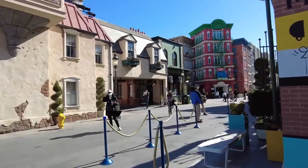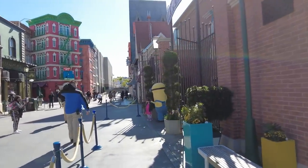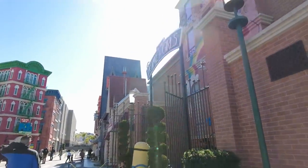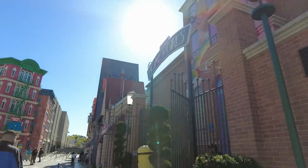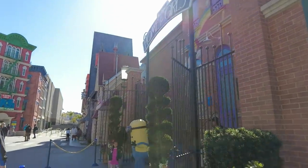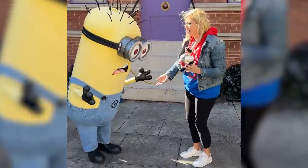I also think I saw a minion. Yeah, there's a minion here. Should we say hi? He's right outside of Miss Hattie's Home for Girls. So you can see the minion section is much more built up here. They actually have some of the themed areas from the movie. Hello, how are you? I wish I had a banana for you.